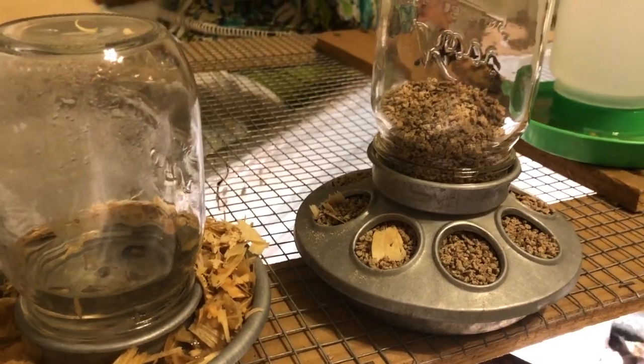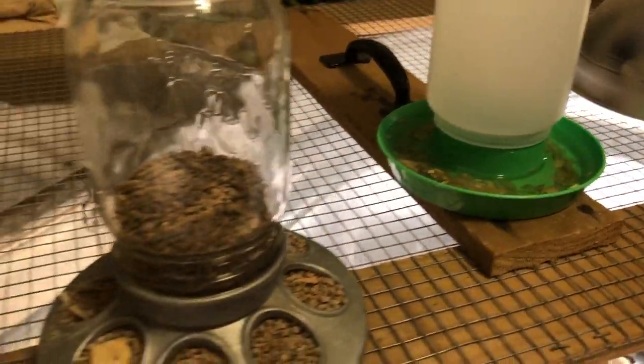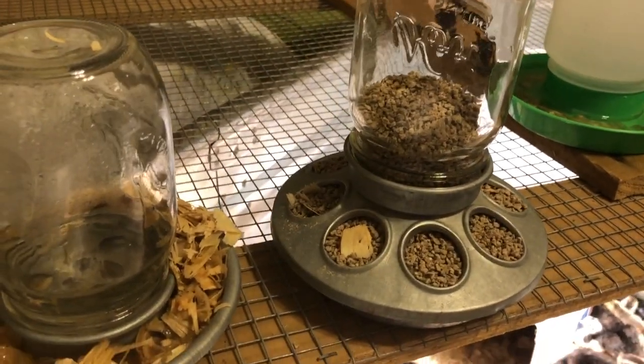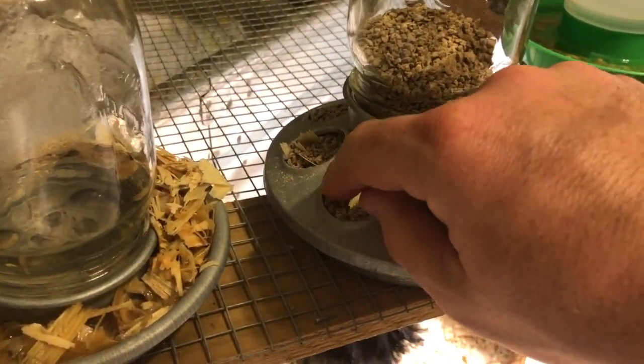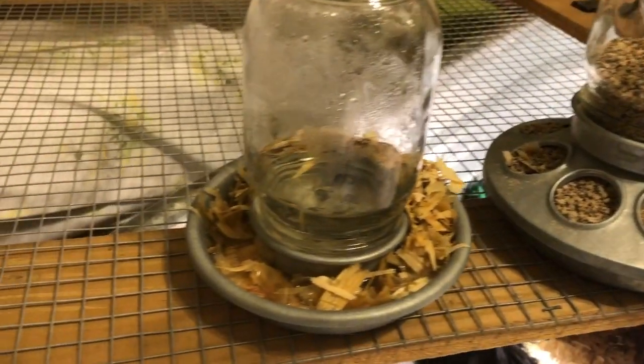on the floor on the ground level, they just make a mess of it. So we need to regularly kind of clean out the pine bedding. Also, they're going through a lot of food right now, so we need to make sure that those things stay filled and that food's available for them.